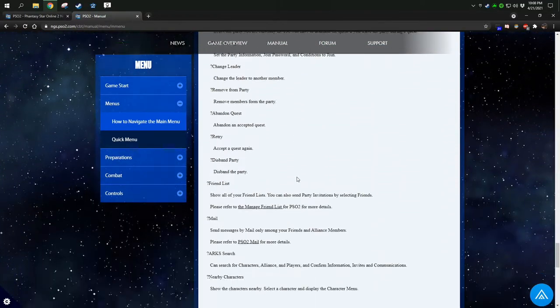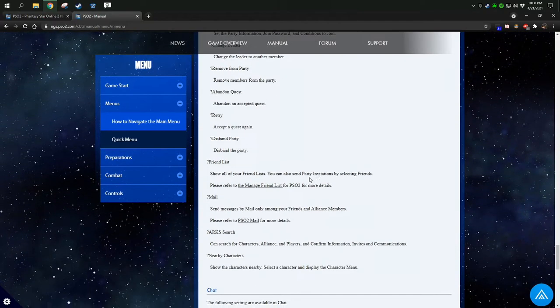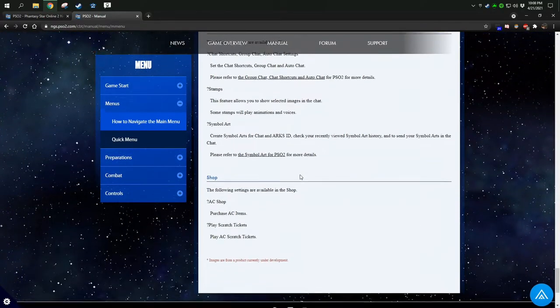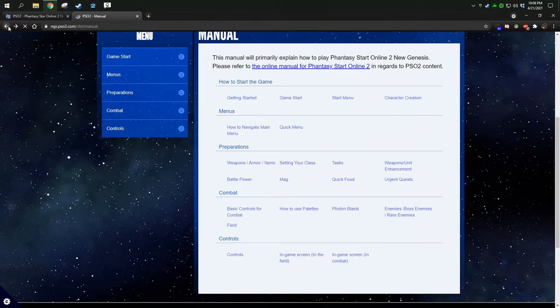World, map, communications, change leader, remove from party, abandon quest. All these things are pretty self-explanatory. They're kind of, you know, the standard here as far as menu stuff goes, so we're not going to spend too much time on it.